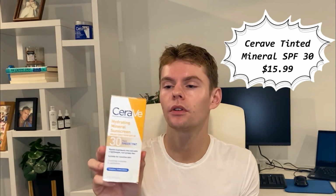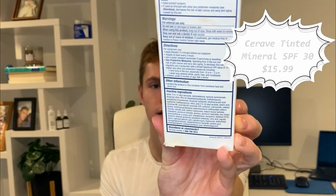And now if you did get a white cast from your sunscreen, or if you're not using a Cerave sunscreen and you want to use a tinted sunscreen, the Cerave Hydrating Mineral Tinted Sunscreen is a great product. It's all mineral. It does have titanium dioxide and zinc oxide in there. A little bit greasy though, I will say. It's like a little bit sticky. Sometimes it does bother me if it's a humid day. Today it's not humid, but sometimes it just feels a little bit sticky after.